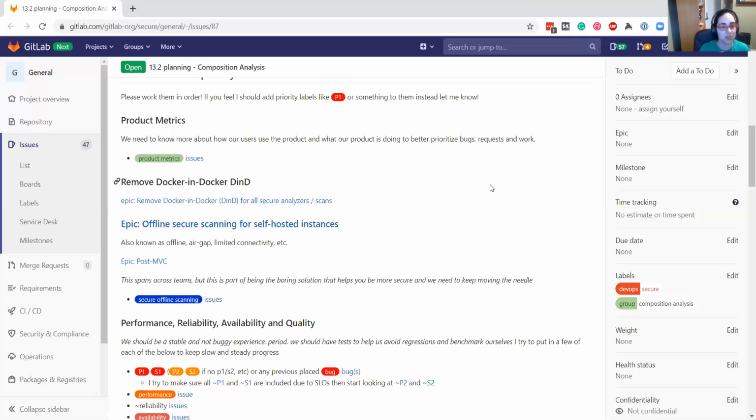We're continuing towards removing Docker-in-Docker. If you're still using Docker-in-Docker, please be aware that that's discouraged at this point. So you may want to work towards trying it without Docker-in-Docker. That will become the default in the future, and then we will get around to actual full removal.